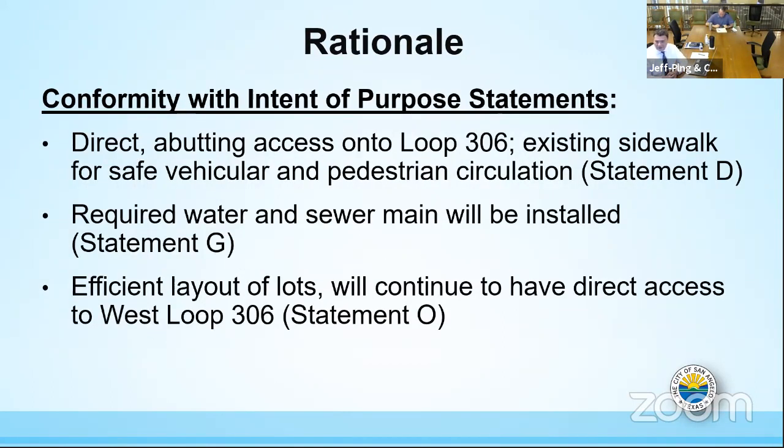Direct abutting access the lot has on Loop 306. There's the existing sidewalk, so that meets statement D in the Land Development and Subdivision Ordinance for safe vehicular and pedestrian circulation. There is a required water and sewer main that will be installed, so that'll satisfy statement G, and the efficient layout of lots will continue to have direct access on West Loop 306 with frontage. So that's just the logical order pattern of development, statement O.